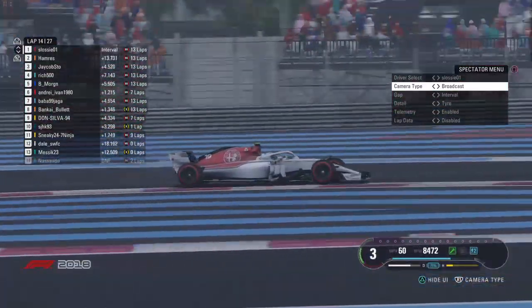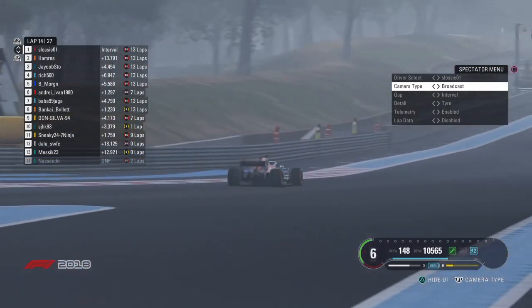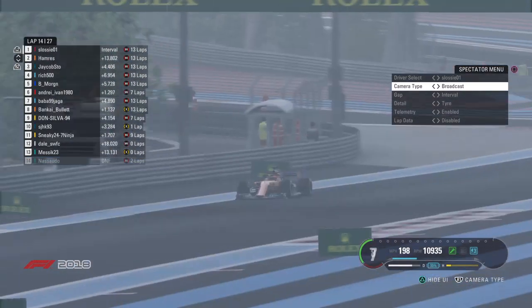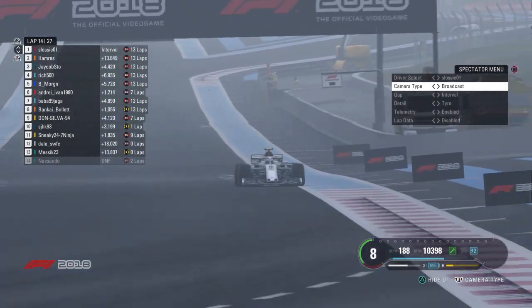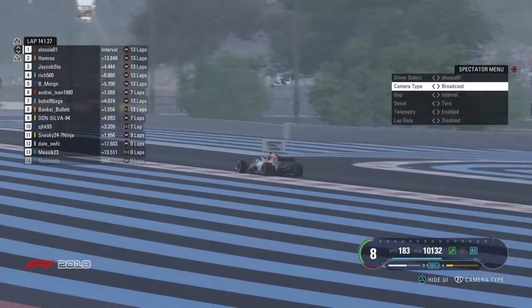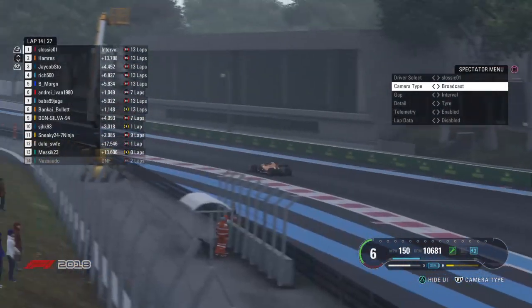I mean, Sloshy's got to be loving this at the moment. He has got a 13.8 second gap to Hammers in second. And it's just started raining. And he got pole position in intermediate conditions. He is going to be loving life right now.